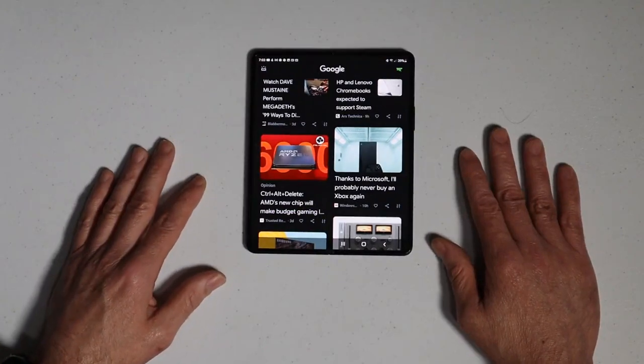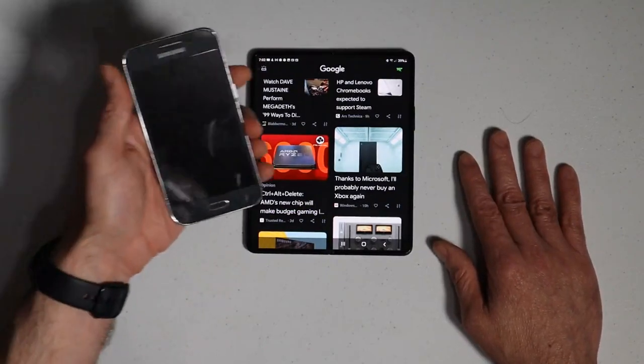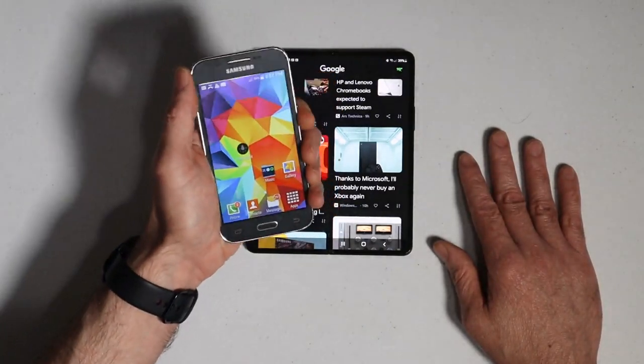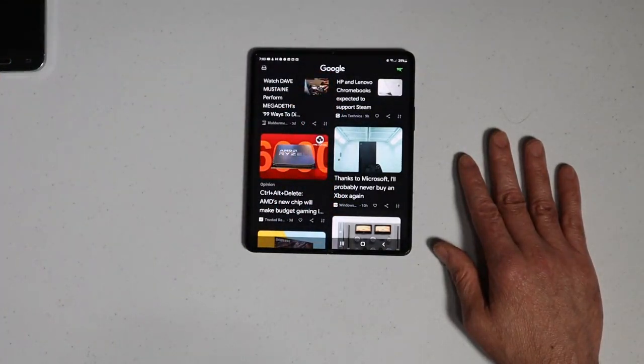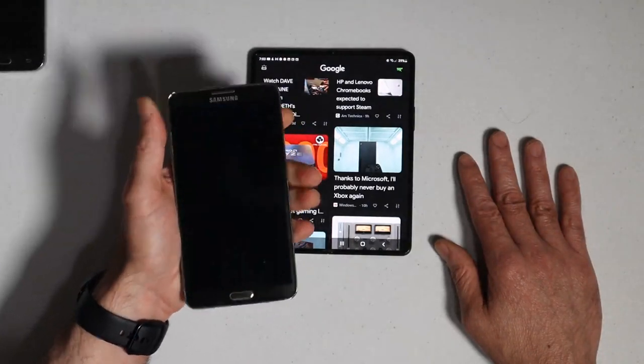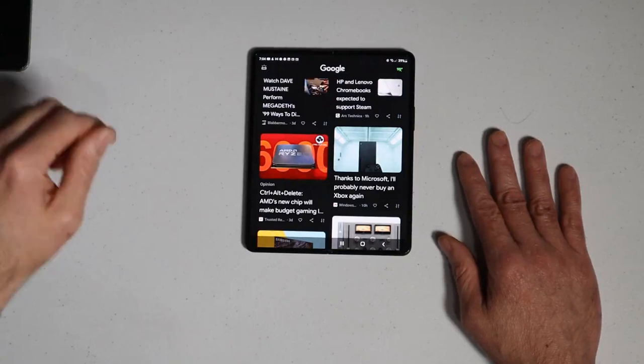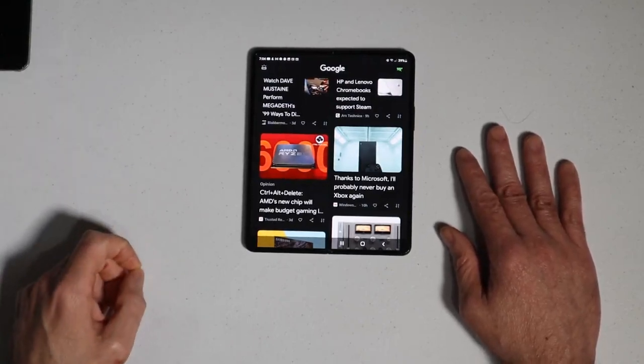So I've been a Samsung diehard since the early days. I mean, we're going all the way back to the S3, still works. All the way back to the Note 2, still works. And I've had all the S series up through the S9 Plus. I've had almost all the Notes, other than obviously the 7, and I didn't get the 8 either, all the way up through the Note 20 Ultra.